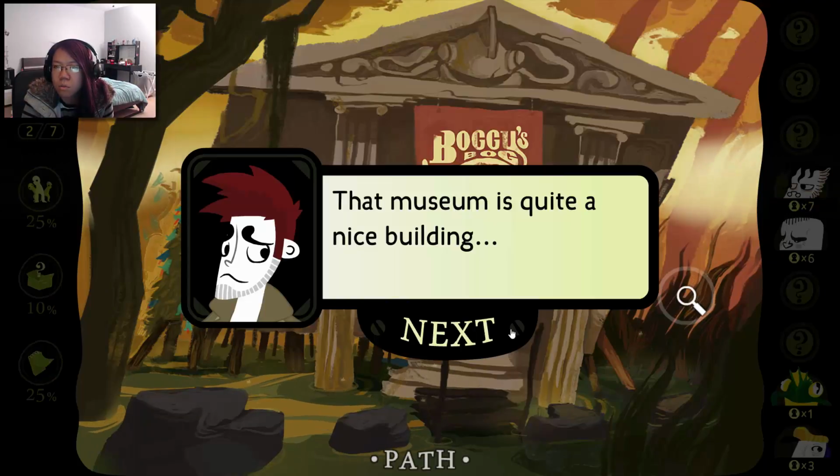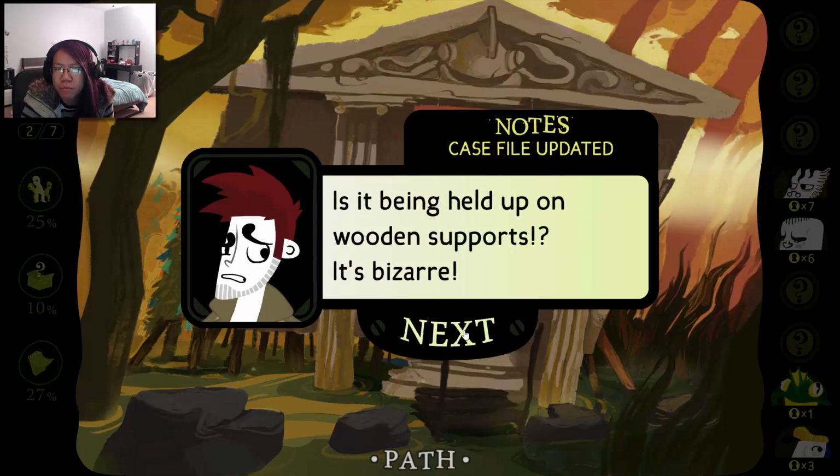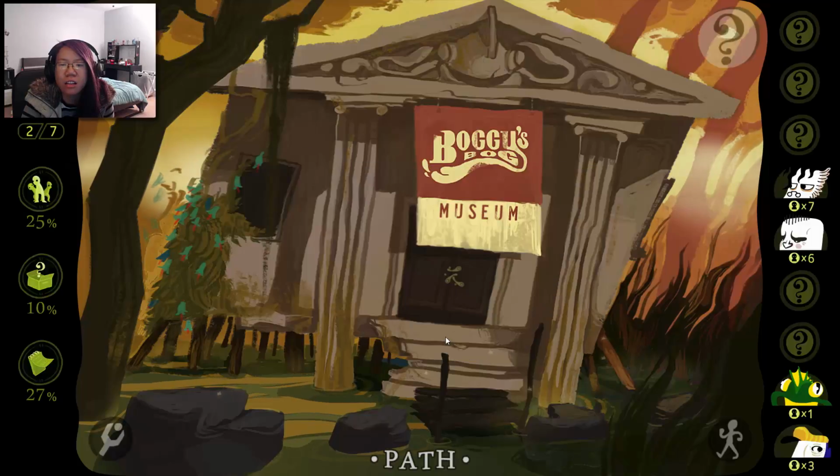That museum is quite a nice building, which makes it look even more out of place in a swamp. Is it tilted? Out of the wooden supports? It's bizarre. Yeah. That museum is quite a nice building. Which is it? Oh god.